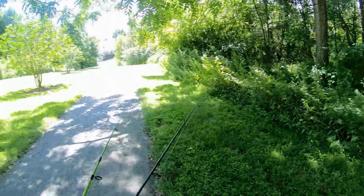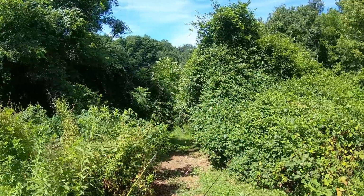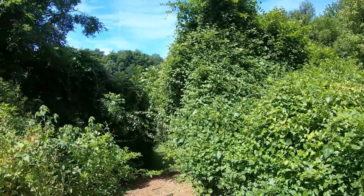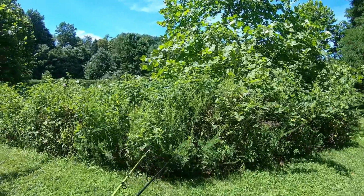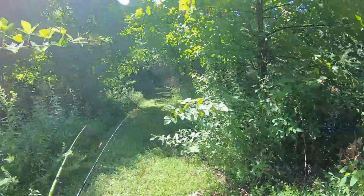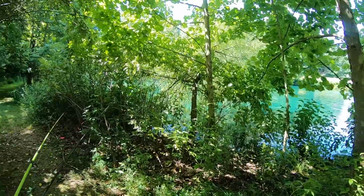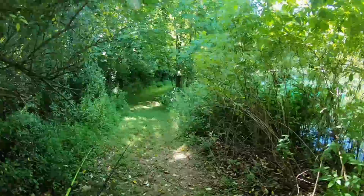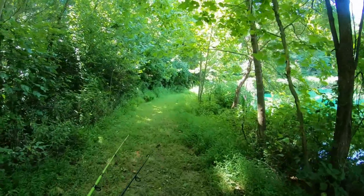I think this isn't the right way. Okay, I gotta check the map. I think I'm lost already. I think people come down here, huh? Through here? Interesting path here. The water color is so weird. I see some signs. Hopefully it just says deep water, no wading.